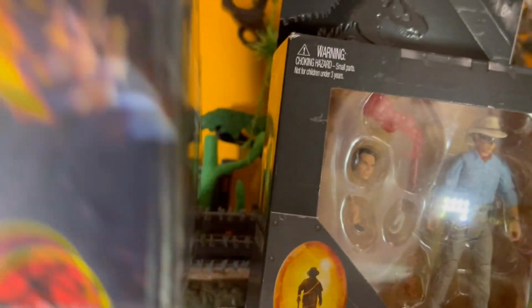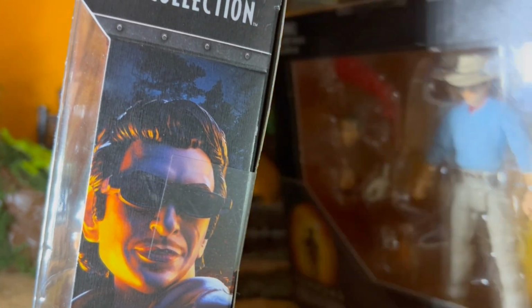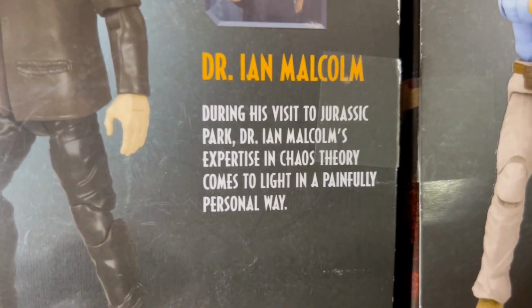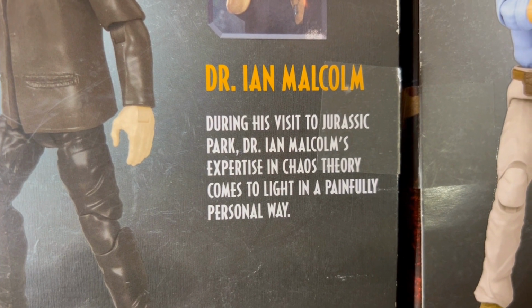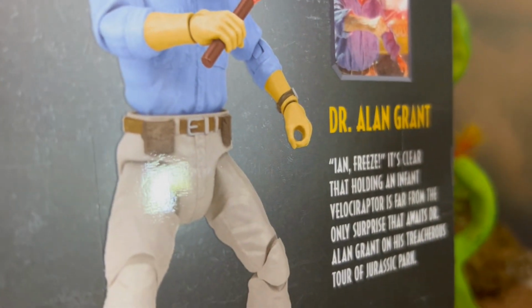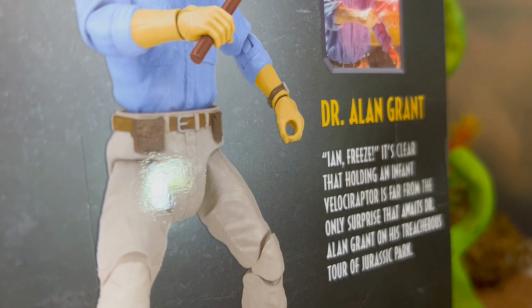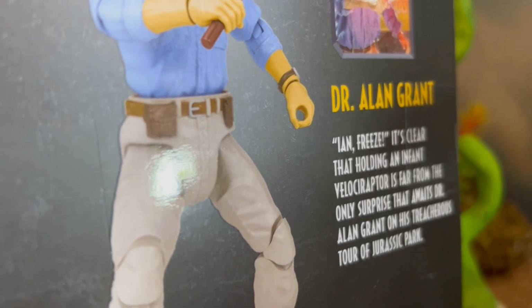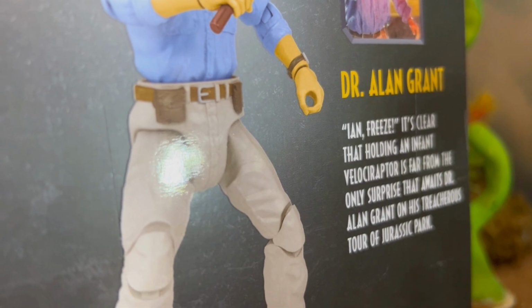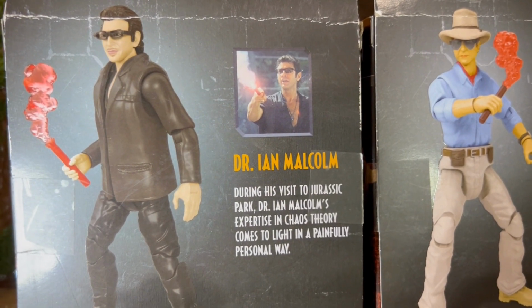This is like the other Hammond Collection figures we've gotten so far with this cool artwork on the side you can see here. And then it says something about each of these characters. On the back right here, it says, during his visit to Jurassic Park, Dr. Ian Malcolm's expertise in chaos theory comes to light in a painfully personal way. And then right here, it says, Ian, freeze. It's clear that holding an infant velociraptor is far from the only surprise that awaits Dr. Alan Grant on his treacherous tour of Jurassic Park. So with that being said, guys, welcome to Jurassic Park. Let's get into it.